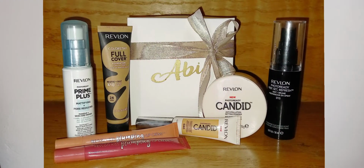So I'm going to start off by priming my skin because I've already moisturized. As you can see, my skin is nice and glowy, quite oily actually. But let's get into the first product. I'll be reviewing all these products that you see on your screen right now, and I'm going to start off by priming my face with the Photoready Prime Plus mattifying and pore reducing primer, and I will leave a picture of what that looks like on my screen.